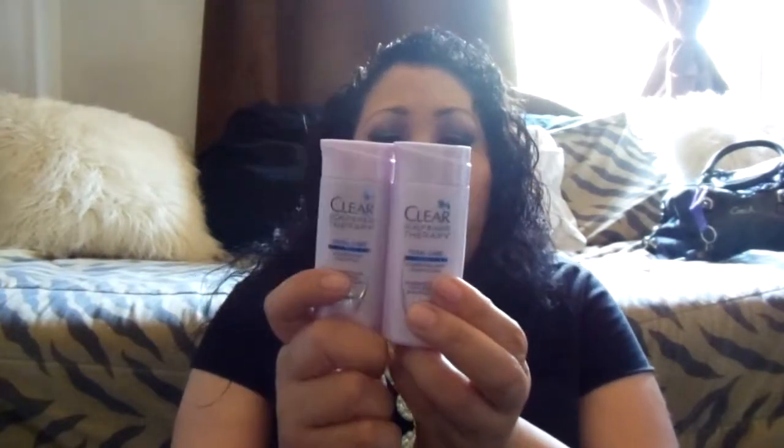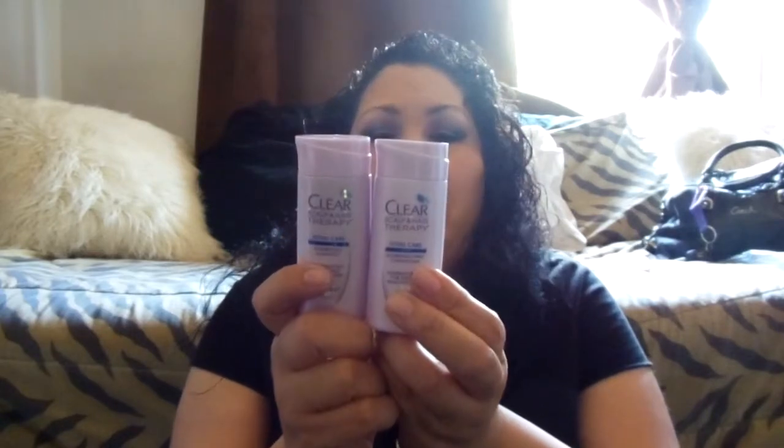As a sample, I got these Clear shampoo and conditioner. I'm going to repurchase it and use it for a couple weeks and see what I think. It actually made my hair feel really good. Oh, and if you're wondering why my hair is so wet, it's not a new look. It's actually soaking wet because I was dyeing my hair, okay?